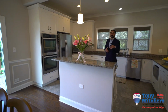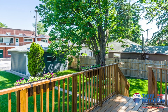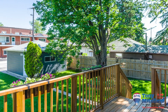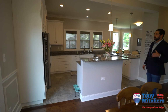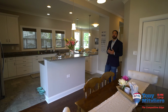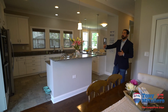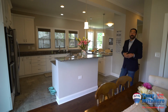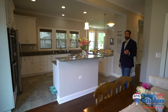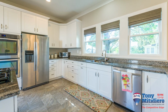We also have an eat-in area up here, as well as sliding glass doors off to our deck in the backyard, which is also fantastic. Now, because this property is only really a couple years old, all of the appliances and our double oven stove are still like brand new. The beautiful Whirlpool pieces, they should last a long time and they really look sharp.